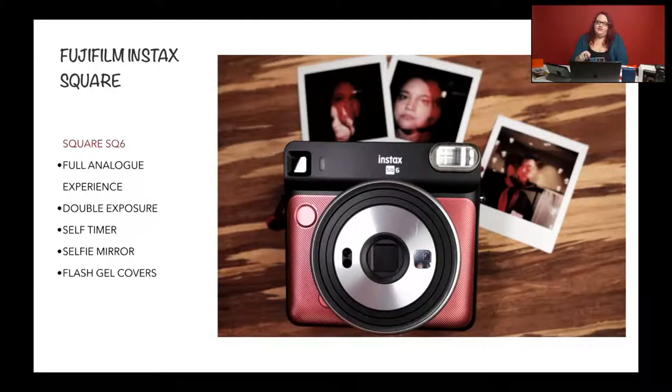So I think I had just gotten the SQ6, and Devin and I were doing a photo booth in an event, and I was like, oh, hey, let me do a double exposure. Because one of my favorite things to do with these cameras is playing around with double exposures, and I'll show you some samples of those in just a second.